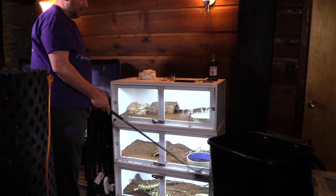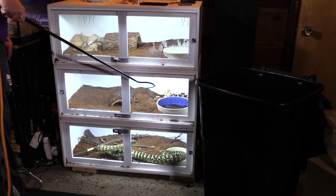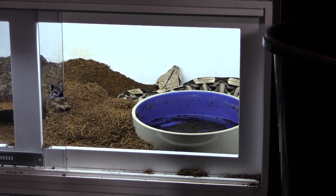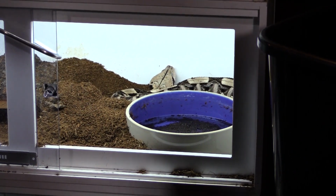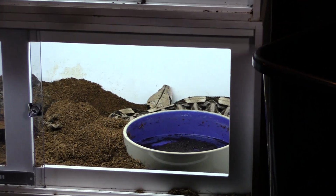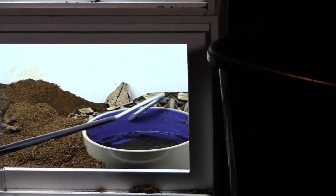Okay, here goes nothing. Now the 2 hooks are because as Gaboon vipers get big, it's better to support their weight. When we first started handling her, she wasn't very big. We could have done with 1 hook pretty easy. Probably still could get away with 1, but we want to go ahead and get used to the process, get her used to the process, so we're not changing what we do. Hi, girly.